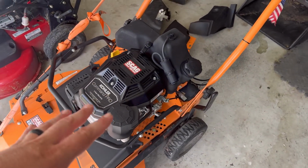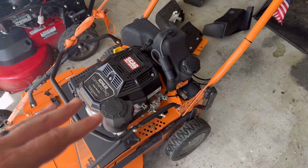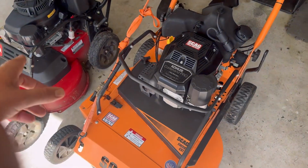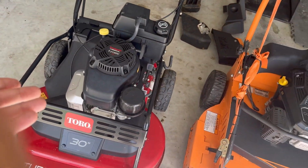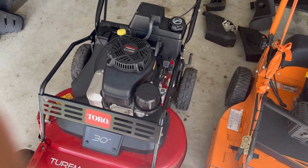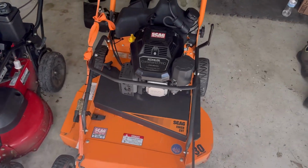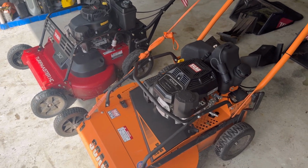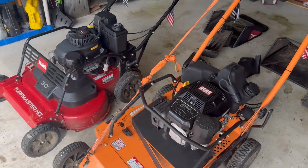And so with that being said, I haven't ran the Scag much, guys. Once this finally kind of went kaput on me at the end of last year, I decided I was no longer going to mess around with it and went out and got the Turfmaster. Little did I know this would go down on me, 5 months in, and I'd be down a week without it. So I had to use my 21-inch Craftsman that I started out with years ago in 2020. Had to use that little sucker, but it still does a great job and still runs great and holds up better than these two commercial units, believe it or not.